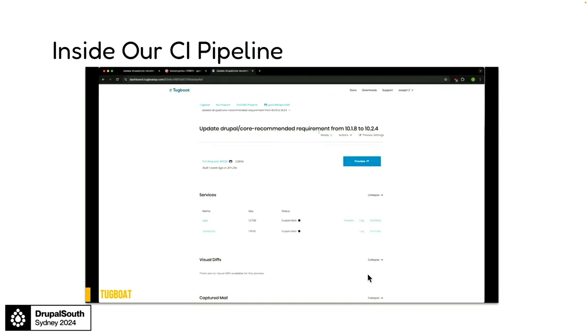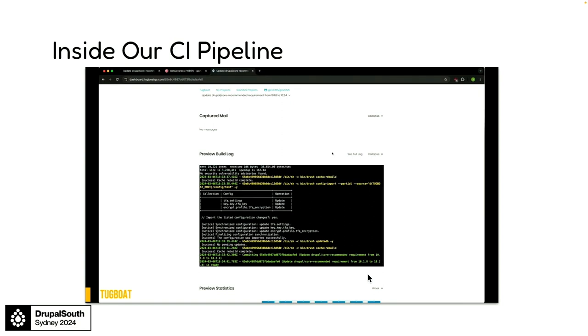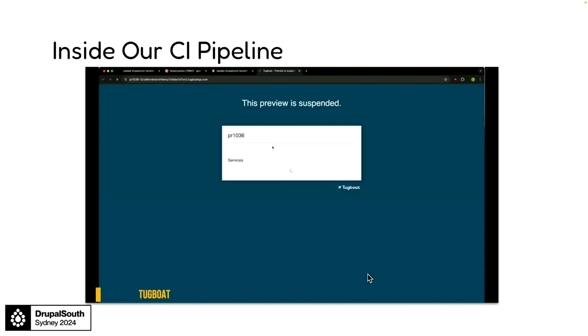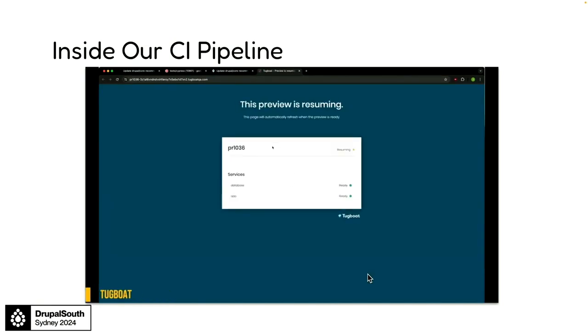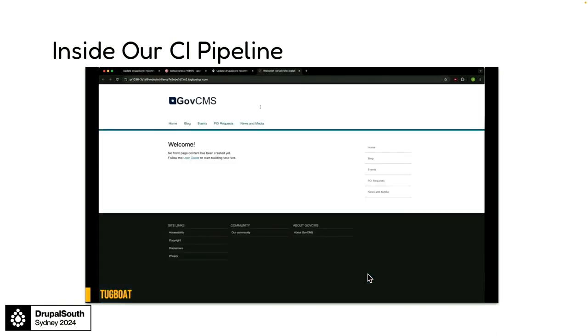So this is Tugboat. With every pull request, Tugboat can give us a testing environment for both testers and developers. The benefit of doing this is that they are standalone environments. We can see it from the front end, and we can check the Tugboat logs. And if the tester says there is something you need to check, it makes sure the tester and developers can work on the same platform.